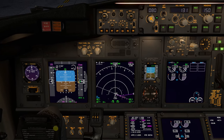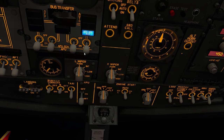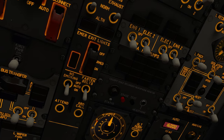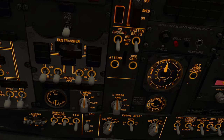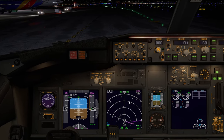Okay, so your reposition approved via Kilo. Reposition approved via Kilo, thank you. American 466, gate 45, ready for push with hotel. American 466, good morning, ma'am. Your push is approved. Tail north on Kilo, do not block taxiway November. Tail north on Kilo, we will not block November, American 466.